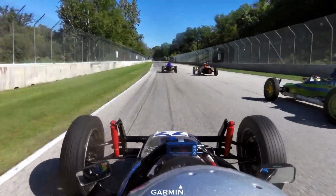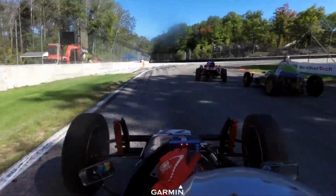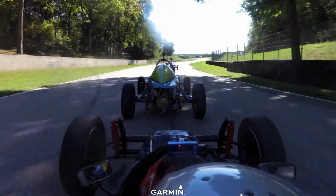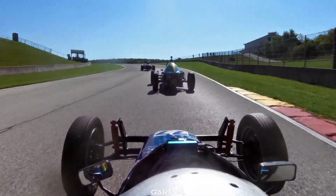And of course, there's Brian. Brian's making a bid. He goes up, looks like he's going to go down the inside of Ron. Bill goes a little bit wide. I got a little bit of speed coming out of turn 12, but is it going to be enough?